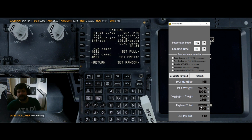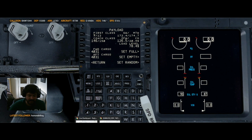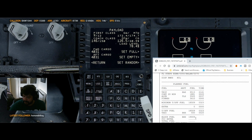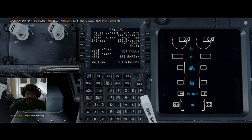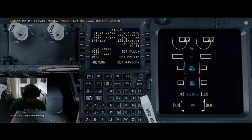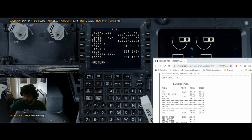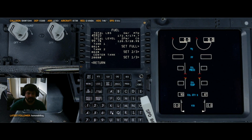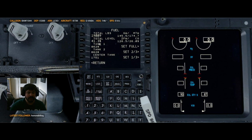Now we will have a 32,000 total load. So we will do that. 32,100, whatever. And our flight plan. How many flight plan does it say we're hauling here? What's our fuel? So we won't worry about that yet. Right, so that is done. So we can go back and enter the fuel now. So turn to fuel. Right, so we need 19009 total. 19009 total in the tanks, and that's what it's gonna be.